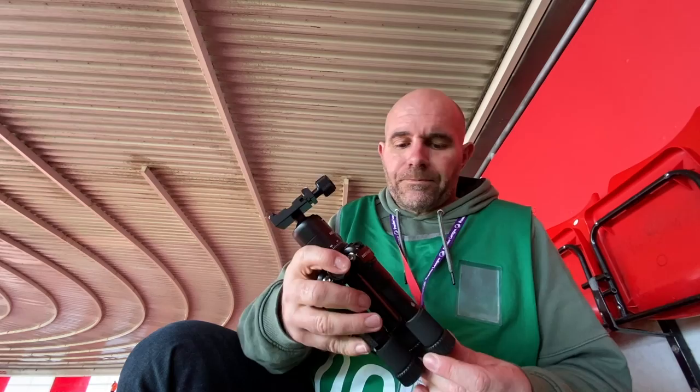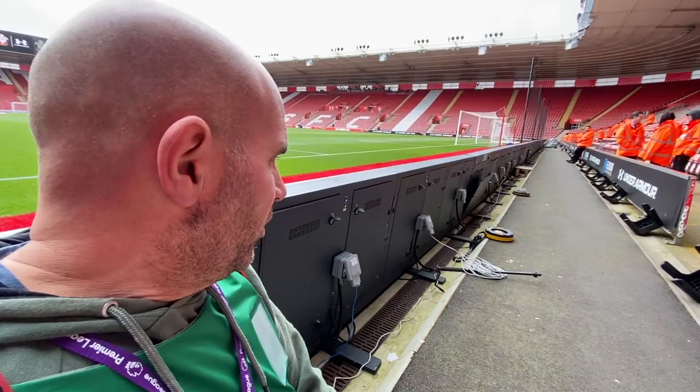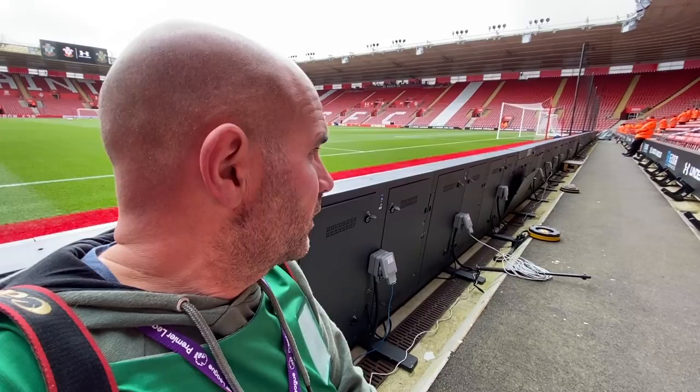So on the video last week, I was telling you about the internet ports all in one box. I think there's six or eight ports in one box at Bournemouth in each corner. And the difference here, look, I don't know if you can see him behind me, there's a port every 2 or 3 foot that we can plug into. So there's a few more here as well, and they stretch all the way along. So that's the difference at Saints. It varies from ground to ground.